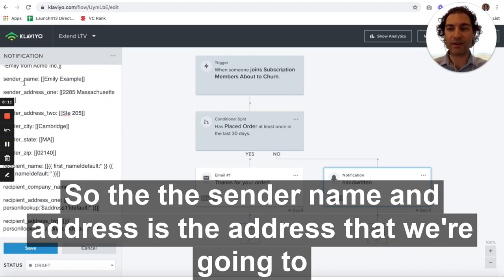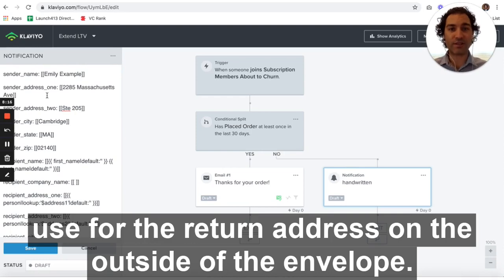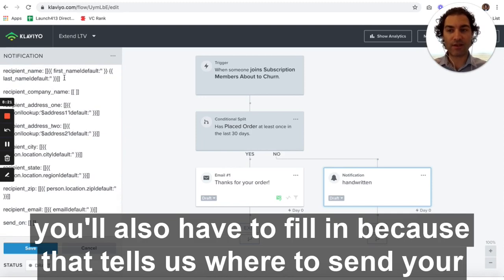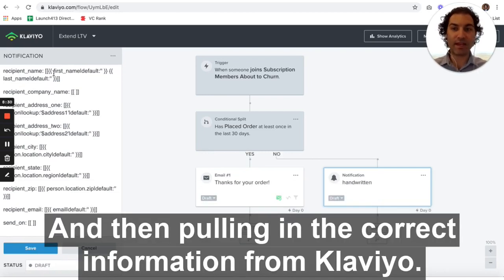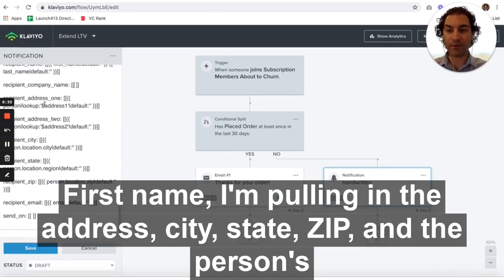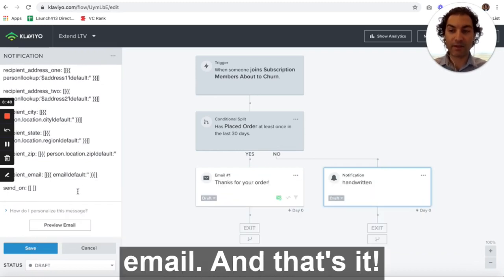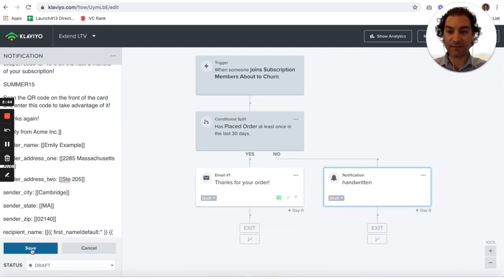So the sender name and address is the address that we're going to use for the return address on the outside of the envelope. And then the recipient name and the recipient address, you'll also have to fill in because that tells us where to send your handwritten card. So it's as simple as just clicking in between the double square brackets and then pulling in the correct information from Klaviyo. So here you see I'm pulling in the first name, the address, the city, state, zip, and the person's email. And that's it. So now that you have this set up, I click save.